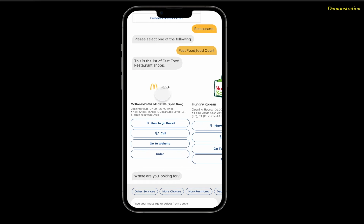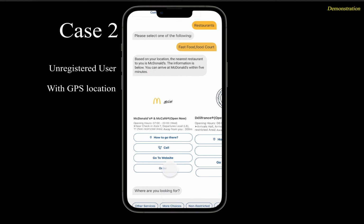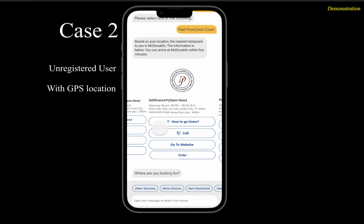Case 2. Unregistered user with GPS permission. In this case, the chatbot will provide the recommended restaurants to the user from near to far. You can see the distance of these fast food restaurants.